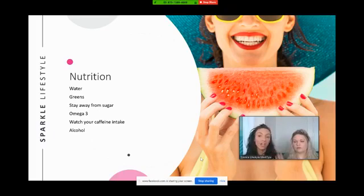Then you should have a lot of greens and dark foods, and the reason for that is because dark fruit and vegetables have a lot of antioxidants. Later I'll talk about antioxidants in your skincare, but it's even better to have them in your diet. Then you need to stay away from sugar. It's just processed sugar. It creates a lot of inflammation. It's perfect for bacterial growth. Just stay away from sugar in general.